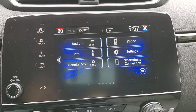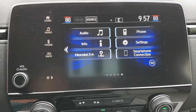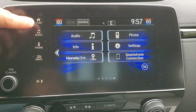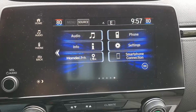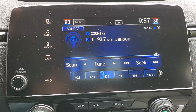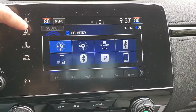Starting with the touchscreen, we have a couple of touch-sensitive buttons along the side here, along with a volume and power dial in the bottom left-hand corner. Each one of these functions gives us one of the primary features of this screen. So you'll notice we have the home button, which would take us from any one feature back to this main screen. We have the audio button, which we also have on the screen, which would open whatever source of music you're listening to, whether that's AM, FM, satellite radio, Bluetooth, anything like that.